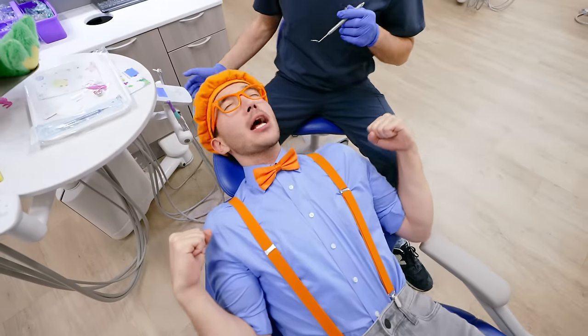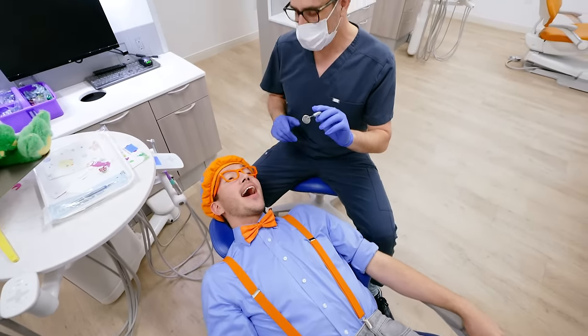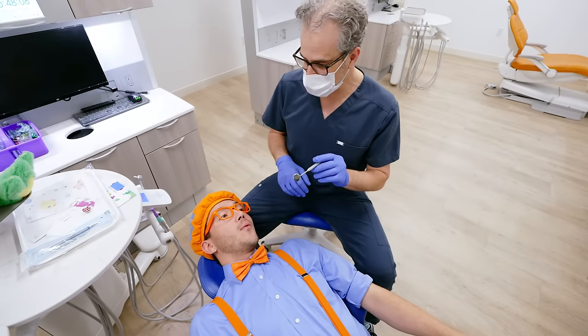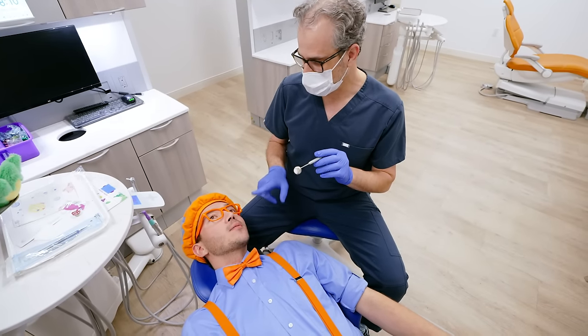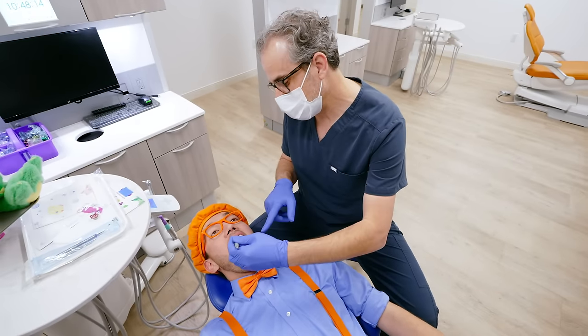3, 2, 1, teeth brushing takeoff! So this is my mirror, and we're gonna use it to count your teeth just like we did Danny's. Whoa, okay. Do you wanna start on the top or the bottom? Let's do the bottom teeth. Let's count the bottom, open big.